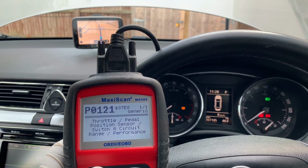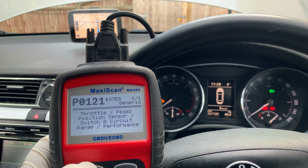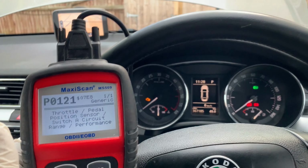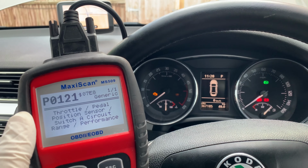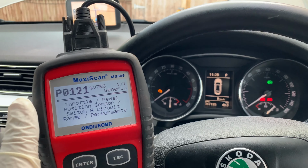Stored codes. There you go, the very common P0121: throttle pedal position sensor switch A circuit range performance. This is a really common problem with these vehicles. I believe it's the throttle body that needs to be cleaned or it's getting stuck. So we're going to go ahead, remove the throttle body and have a look at the state of it.